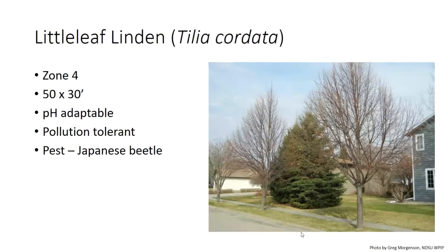Little leaf linden, Tilia cordata, not native. Much more pollution tolerant than our American version. So very urban friendly, but again, pests, Japanese beetles can be a huge, huge issue. Out east, you'd see Tilia cordata completely defoliated by Japanese beetles.